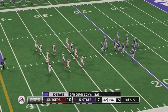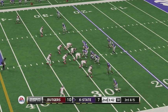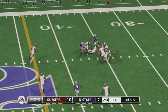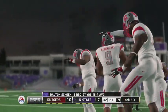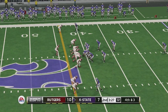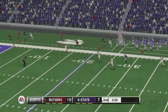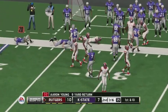It's third and 15. Ball on their own 28. Throws in the middle. Brought down at the 40. That's a gain of 12 on the play. That brings up fourth and 3. Young will be the return man. It's away and it's a booming punt. Young takes it the 15. He gets hit out of bounds at the 23.